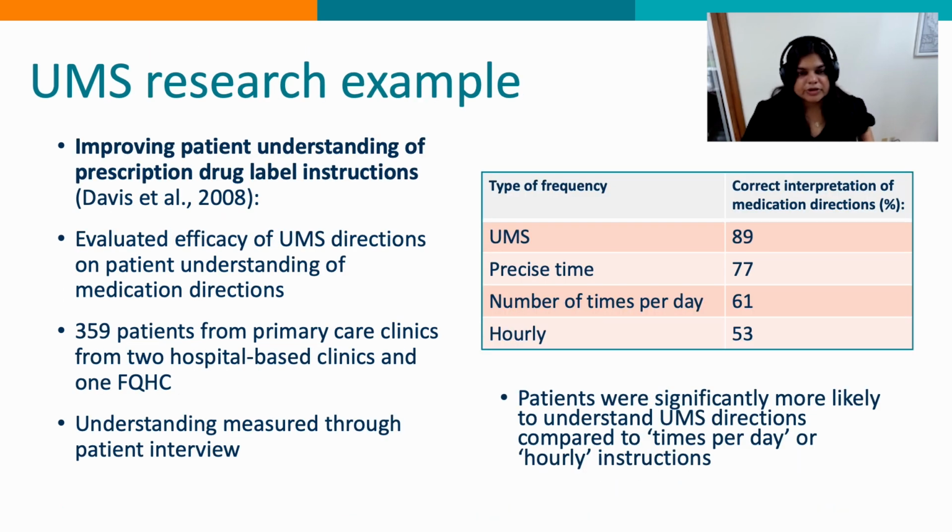So I'm going to go over some of the comprehension-related studies here. This study evaluated the understanding of medication directions in 359 patients from primary care clinics. Understanding was measured through patient interview. Correct interpretation was 61% for times per day directions and 89% for UMS directions. So this study found that patients were significantly more likely to understand UMS directions compared to both times per day directions or hourly directions.